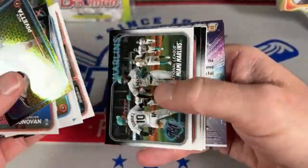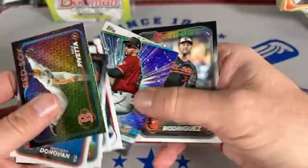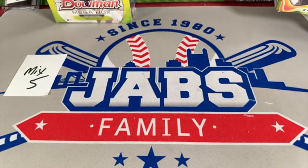Pirates are losing 3-1, last time I checked, right before we went live. We'll have to see if they caught up or not. Pirates starting to kind of fold up shop a little bit here on us. Need to get things going again.